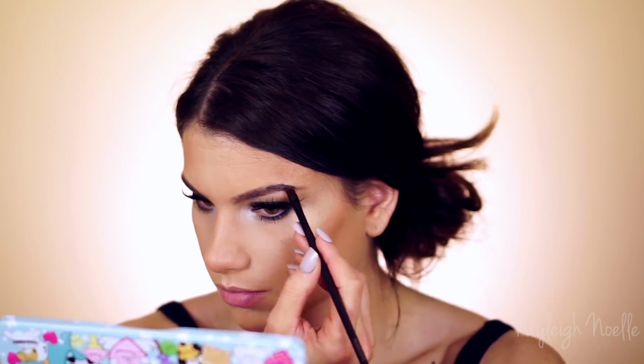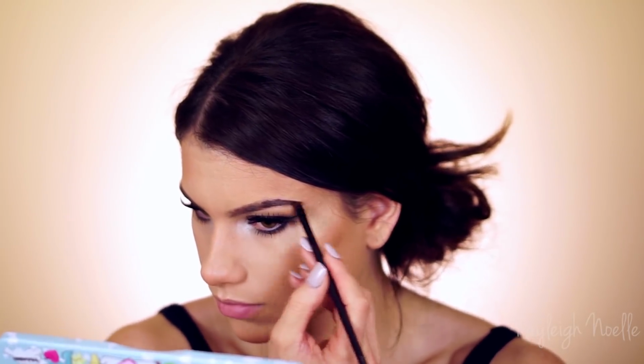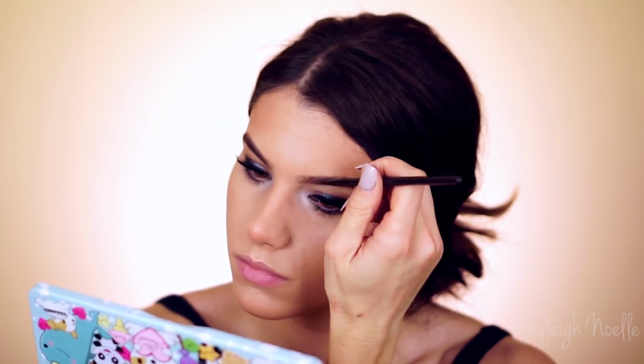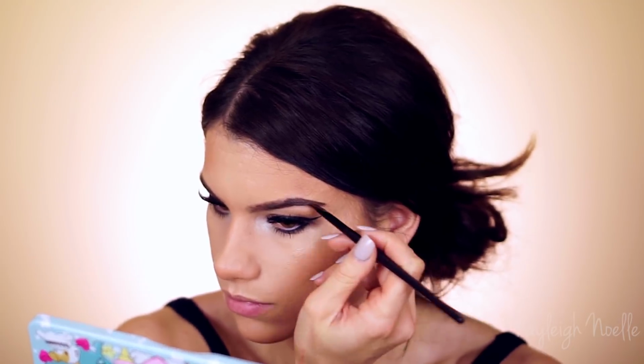For the eyebrows, I used my favorite OFRA Cosmetics waterproof brow gel in dark brown. It's such a great formula for drawing in any kind of eyebrow shapes. I used it today for a dramatic brow look. A little goes a long way with this. Highly pigmented, so easy to use.